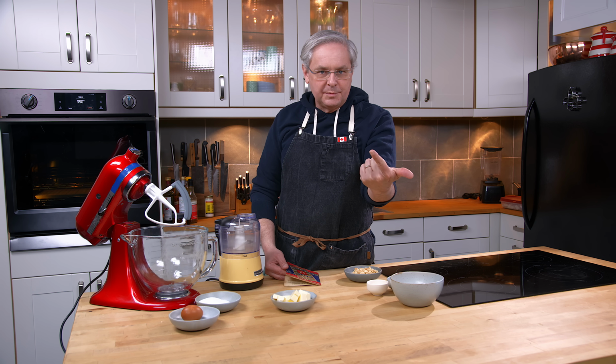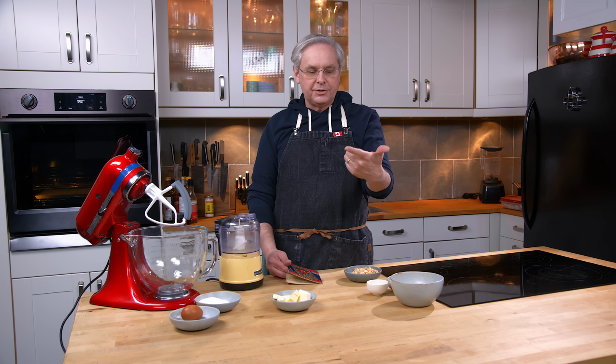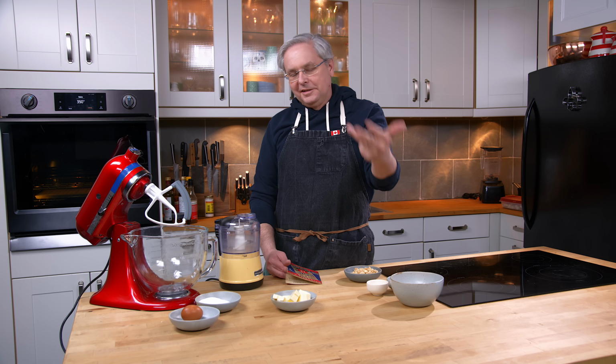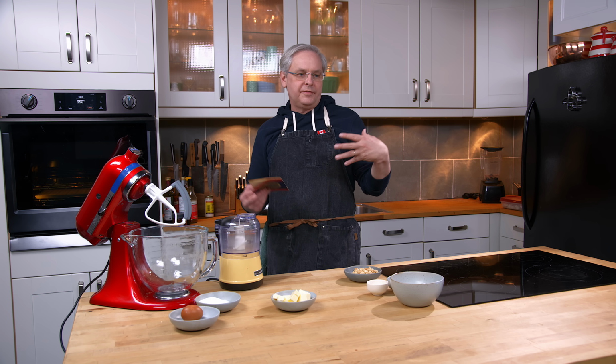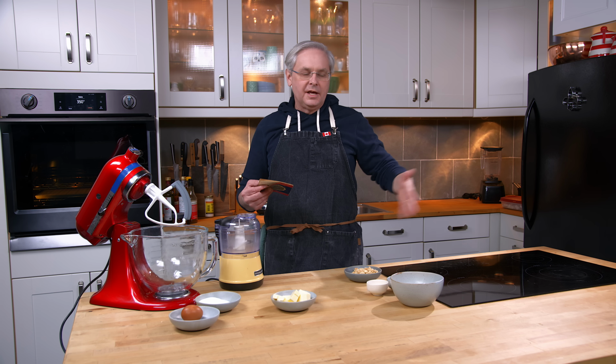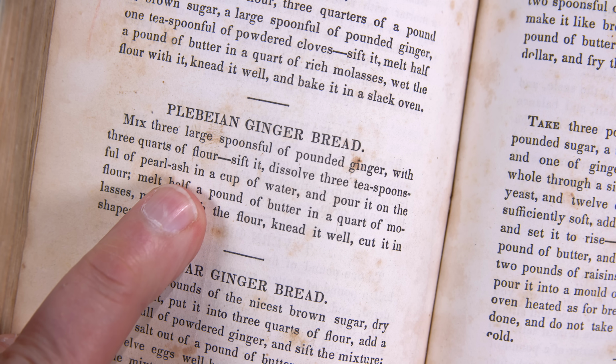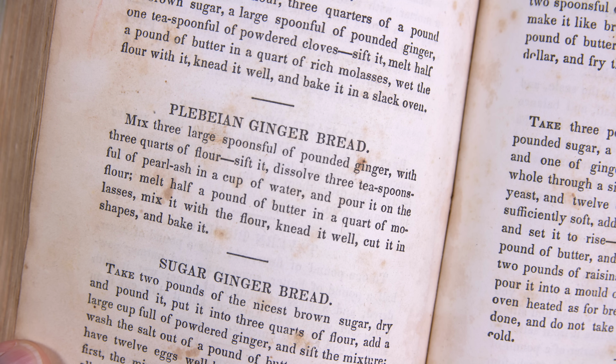They weren't easily accessible by most cooks, pearl ash being the one that is most commonly referred to. They tasted bad, and they weren't really safe to eat. And of the hundreds and hundreds of cookbooks that I have prior to 1850, I can count on one hand the number of recipes that I've been able to find that call for a chemical leavener such as pearl ash.